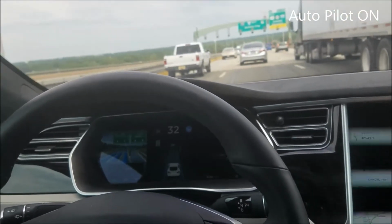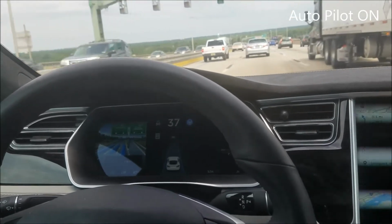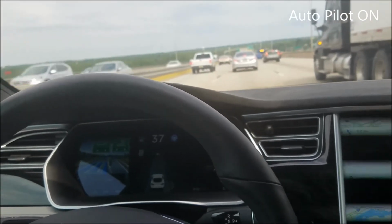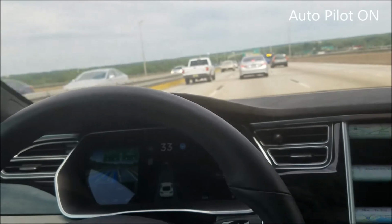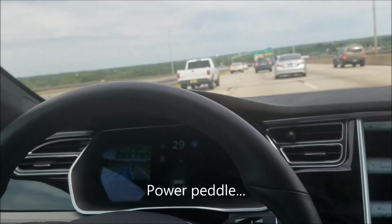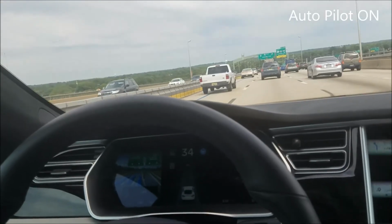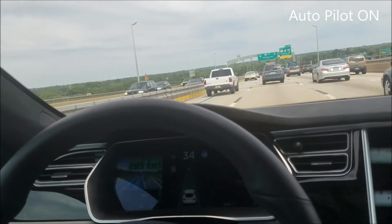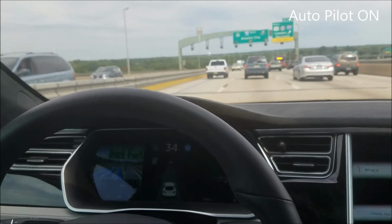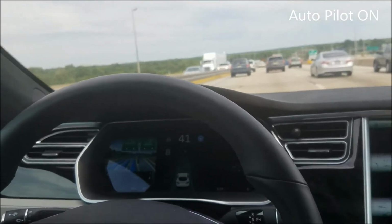Sometimes when there's cars all around you, even though there is an opening, the change lane feature won't move to change lanes. Sometimes I press on the gas a little, even though I'm in Autopilot, to accelerate, and that makes it change the lane. Not sure why sometimes it does, sometimes it doesn't change lanes. You do have to look that you're clear to change lanes.